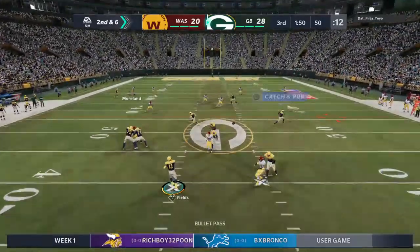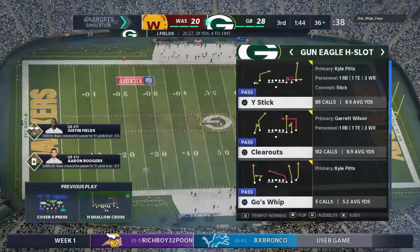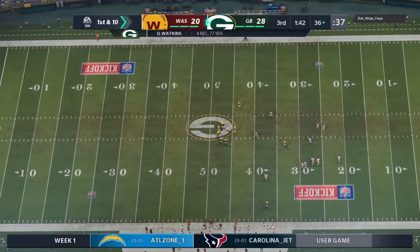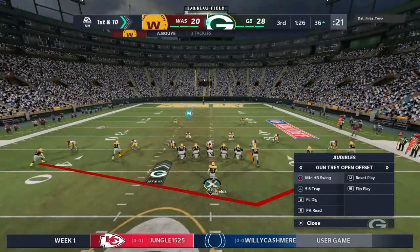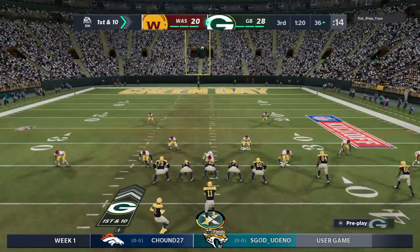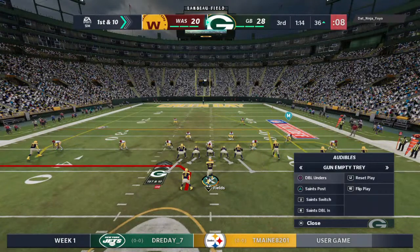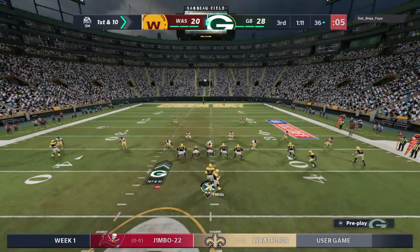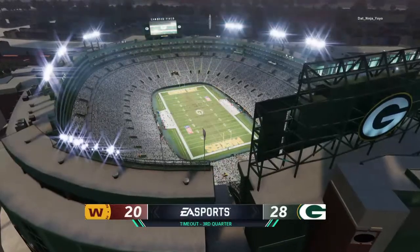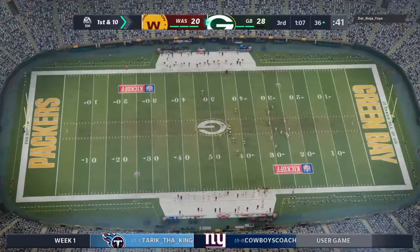From the midfield stripe, they'll look to throw. Looking right side, and that's complete to Watkins. And they're going to have another 1st down here as the tackle's made at Washington's 9-yard line. It's 36. Give them 14 on that one and a 1st down. Now with just 1 second showing on the play clock, we're going to get a timeout. It's just their first, so 2 remaining as they burn one here in this 3rd quarter.